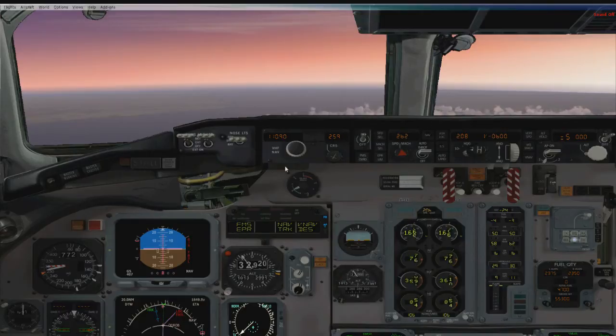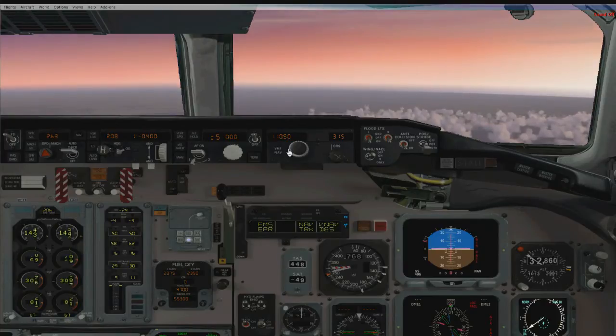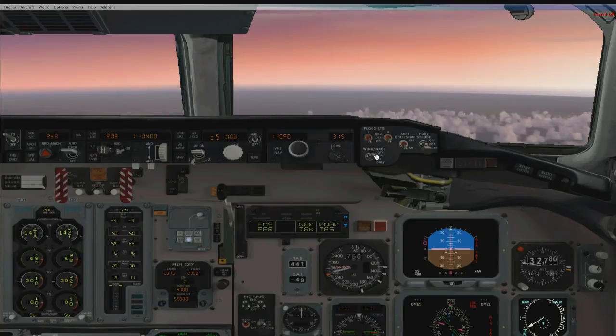Now I need to go just over to the FO side, zoom, and his side is not on the correct frequency, it's 110.9. Decimal. 110.9, I'll just go back over there, no I can't, okay. And it was a heading of 269, I believe.